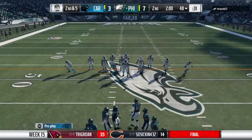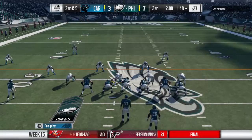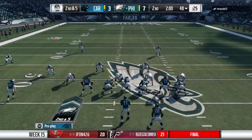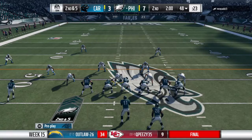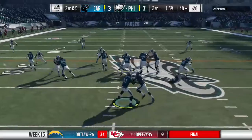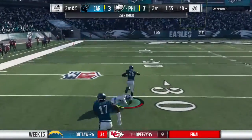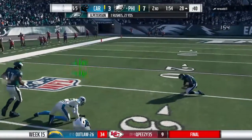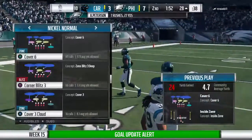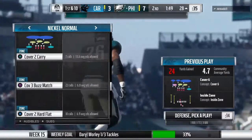Second down following the run. They run again with Peterson. Peterson a first down and more. And he'll be taken down, but not before getting this inside the 30. Good yardage as he rumbles for 24 and a first.